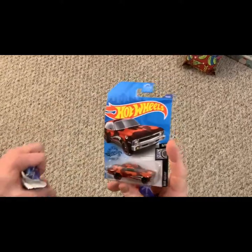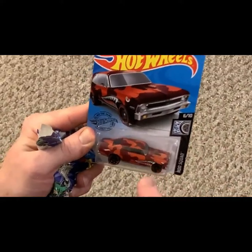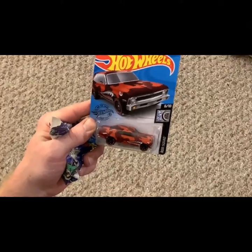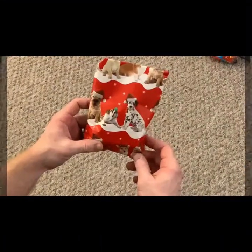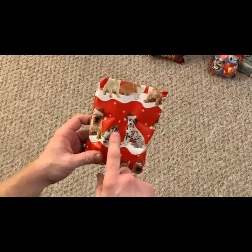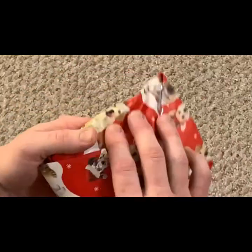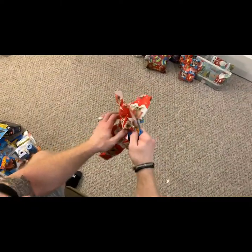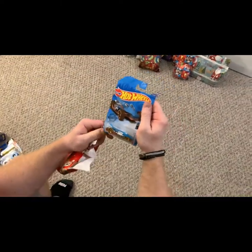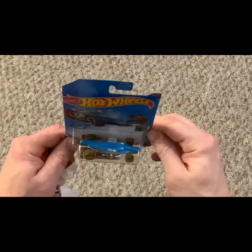What do we got here? Oh, 68 Chevy Nova. Like I said, I love the bomb dive bomber design. I wonder how many takes it took to get this bulldog to balance a ball on its nose. Probably just put it in after. Oh, look at this. This one might be one of my favorites. It's called Croc Rod, a big old crocodilian.